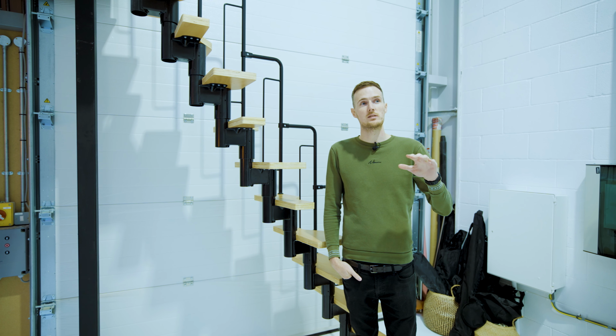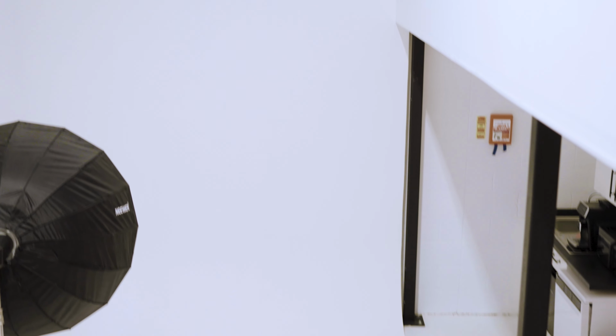You also might have clocked that we have got a mezzanine installed into this unit, and that's basically where my business operates day to day. We also have my YouTube studio up there, so we'll go up now and have a look.